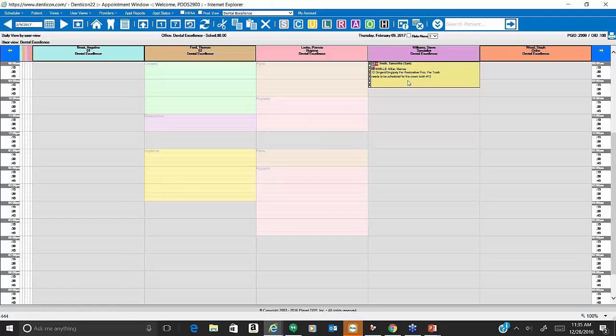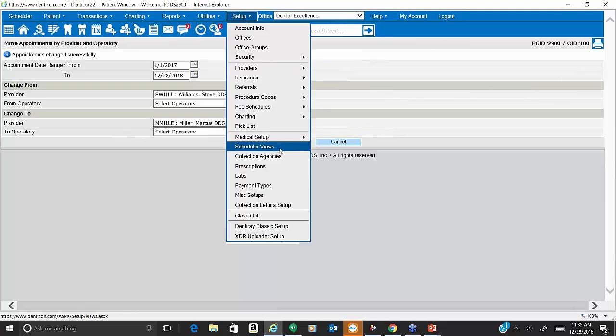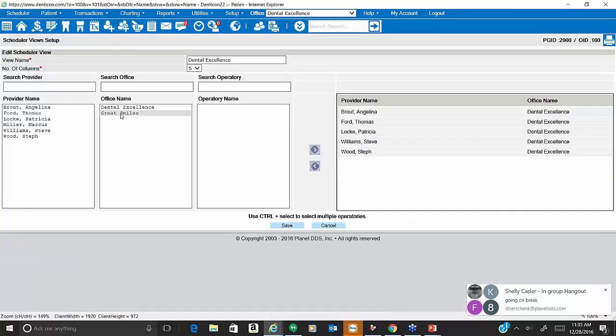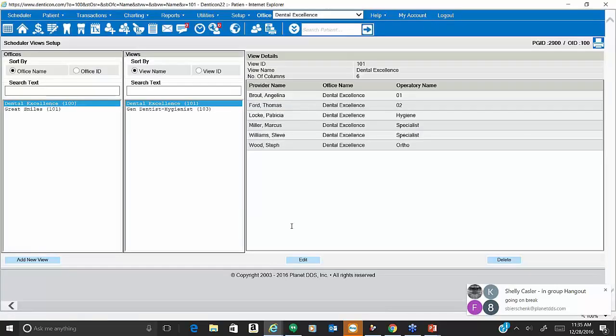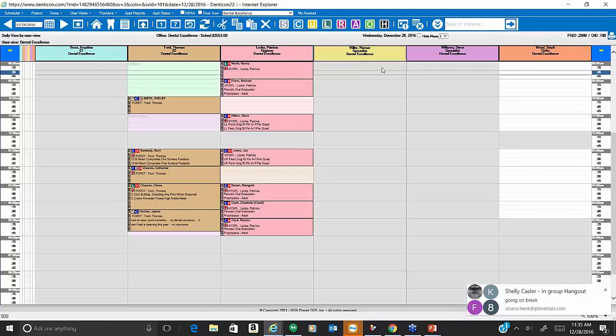But this column is not reflecting Dr. Miller's color and name. So what do we do to correct that? We're going to go right back into our wonderful scheduler view that says, hey, up until then, we perhaps want to take a look at having this doctor be added to this location, to that operatory. Let us be able to proactively start scheduling for him. And so there we go. We've got Dr. Williams and also Dr. Miller in that scheduler view. Refresh that scheduler view. Let me see both columns.